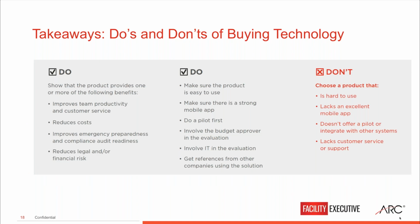So before we go to a demo, let's review the best practices for achieving success with purchasing technology, as well as what to avoid. Some of them are obvious. Some of them are just going to be no-brainers for you. But consider this a checklist to ensure you are doing everything possible to get those technology purchases approved quickly. So look at our list here.